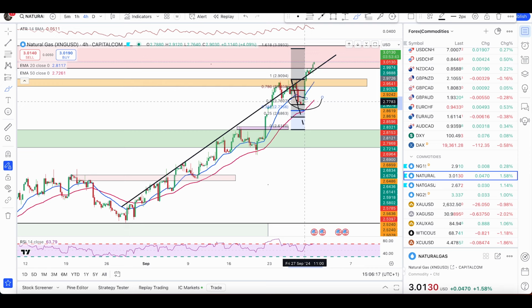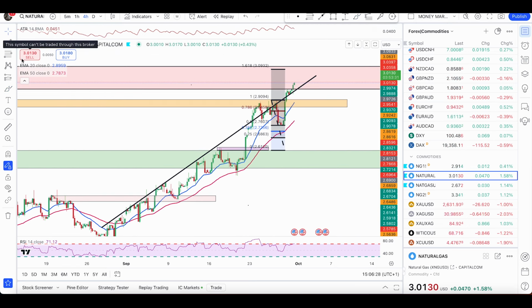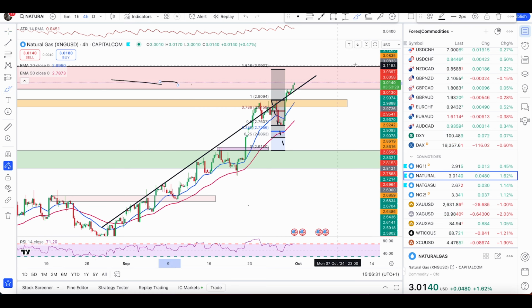50% was hit, and then as expected, price pushes back up, retests this trend line again, and now is heading towards the 1.618 retracement. So I'm still looking at this level. I've already mentioned these zones in my yesterday's video. Feel free to check them out, as I don't want to repeat it again and again. Just check my yesterday's video and mark these zones on your chart.